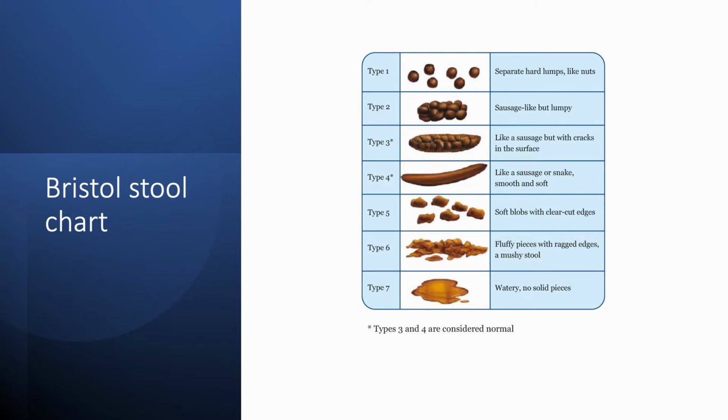Type 3 is like a sausage but with cracks in its surface. You can see it in the picture, it's all clearly given in a pictorial representation. Type 4 is like a sausage or snake, smooth and soft. Type 5, soft blobs with clear cut edges. Type 6, fluffy pieces with ragged edges, a mushy stool. And type 7 is watery, no solid pieces.